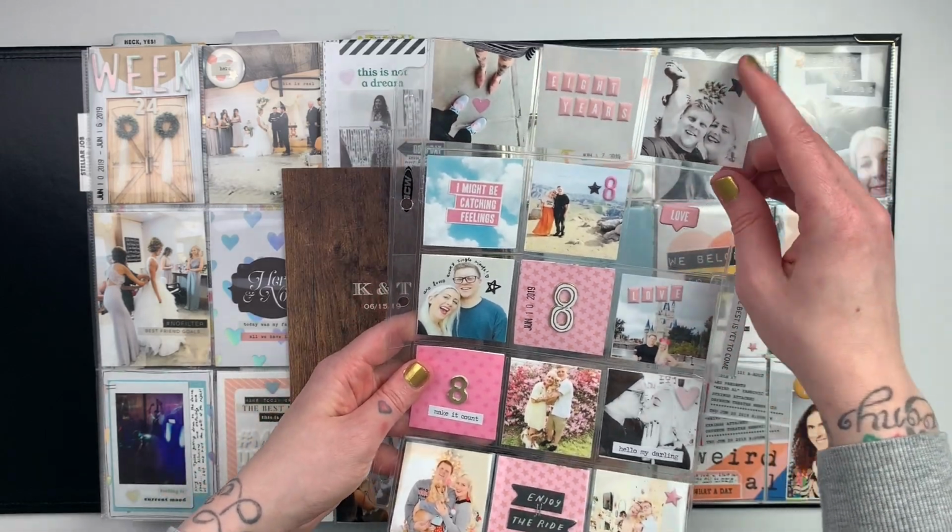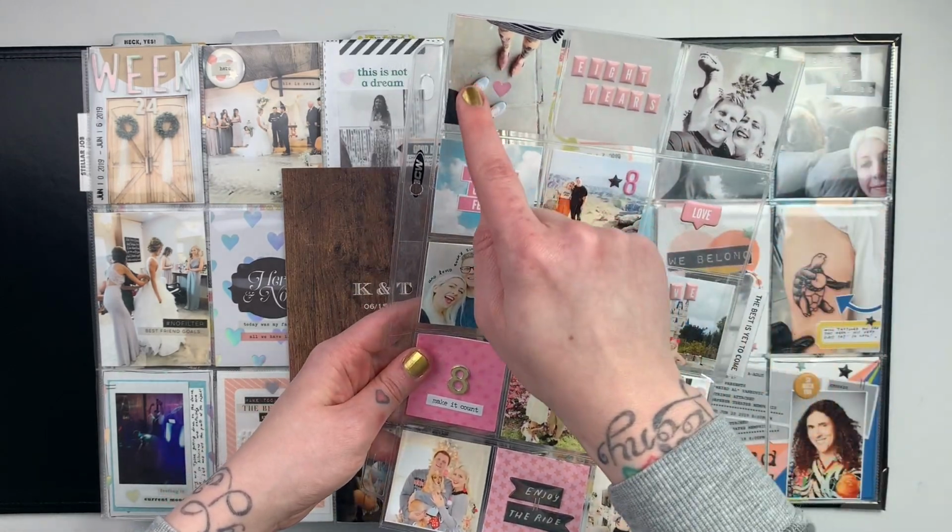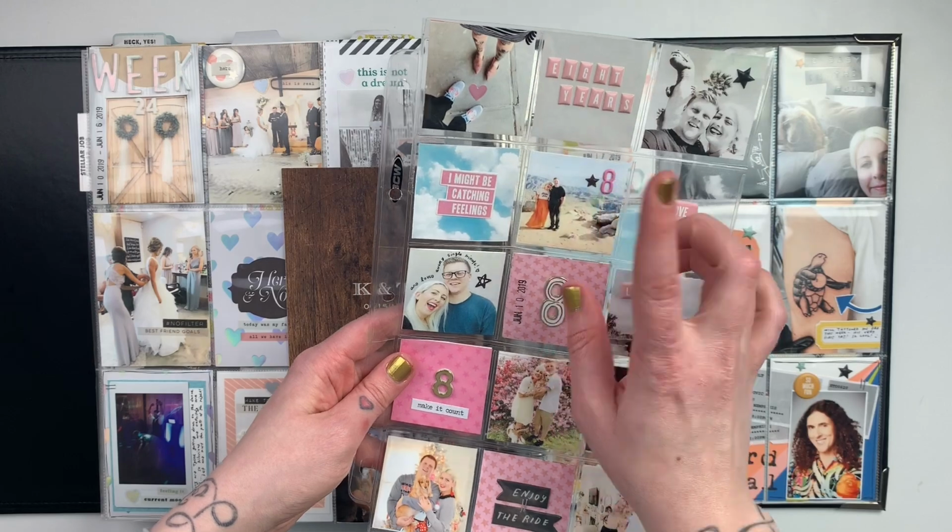Now this page protector is a little different. They're really small. I'm not sure what size this is, but it's pretty small.